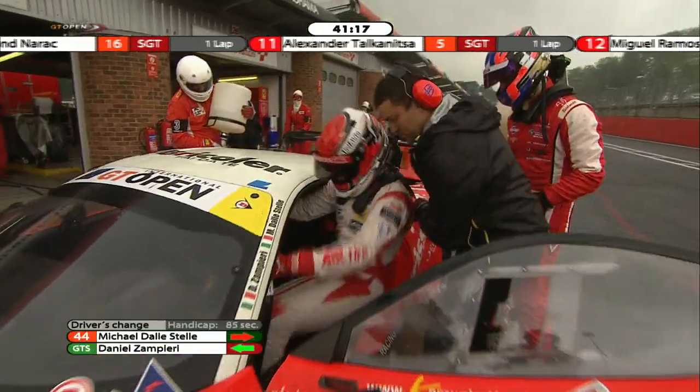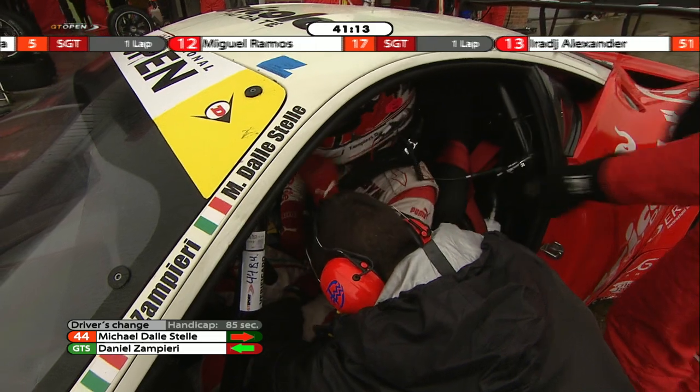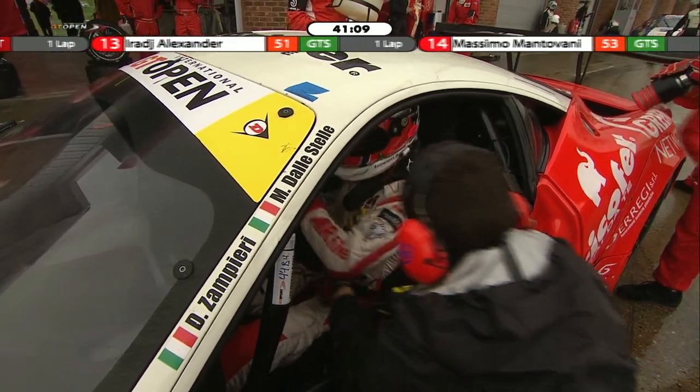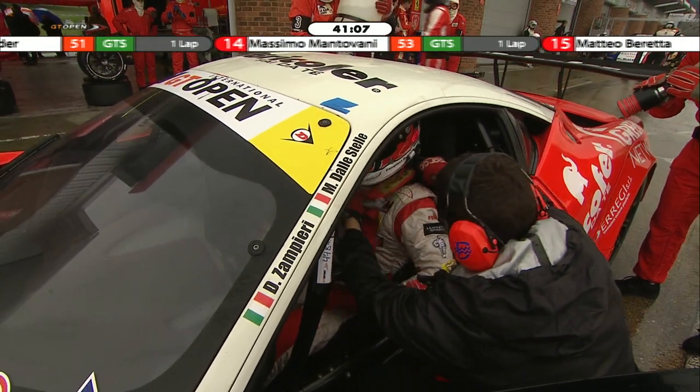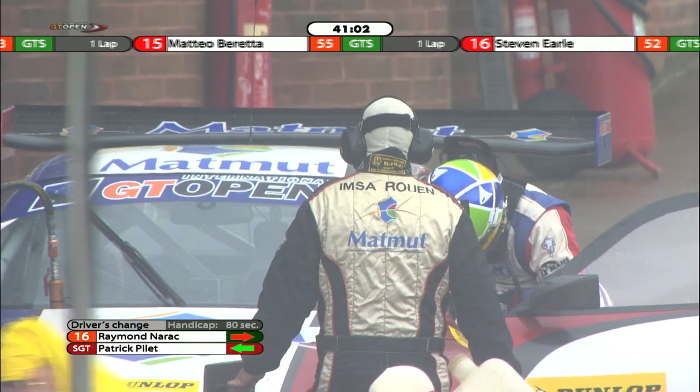And then, conversely, when you've got the more experienced driver getting behind the wheel, as is the case with Daniel Zampieri, he takes over now from Michael Dallastella. And I think here we can expect to see fireworks from the former Italian Formula 3 champion. Also in, Ram on the rack to change to Patrick Pilet.